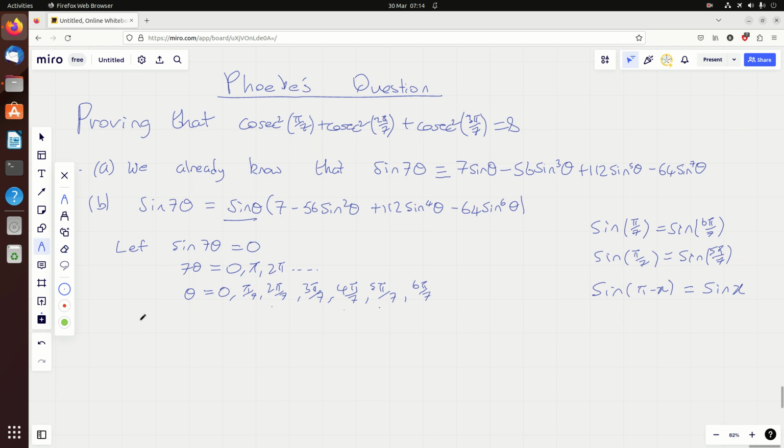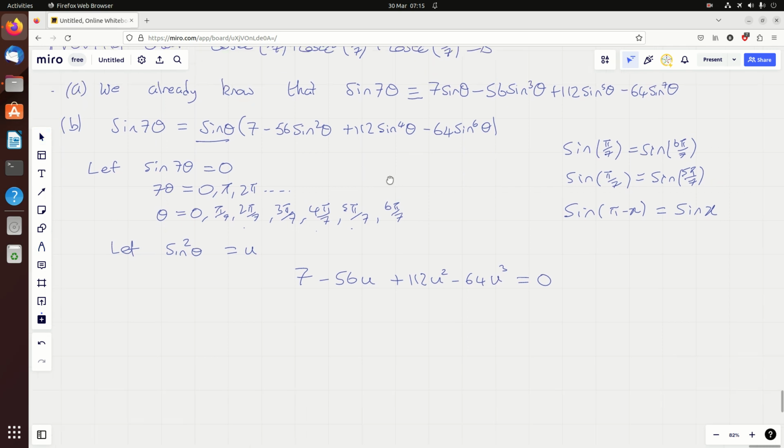Now, if we let sine squared theta equal u, then we can rewrite that polynomial as 7 minus 56u squared plus 56u plus 112u squared minus 64u cubed. And that's nice. Now, we know the roots for this equation, don't we?